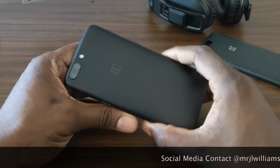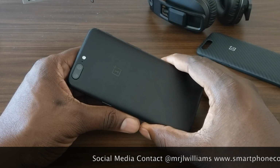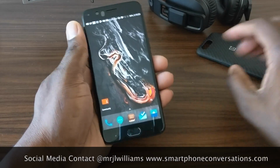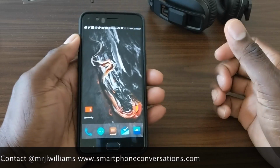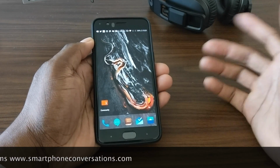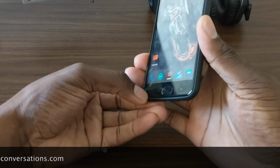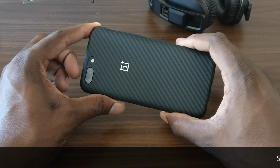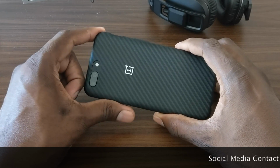And OnePlus decided, well, we're going to pack as many specs in here as possible, and we're going to give them some premium hardware. We're going to give them some premium software. We're going to give them a great overall Android experience, and that's what they've accomplished. In my other OnePlus reviews, before I got the device, I didn't speak too highly of it, but having each device, the OnePlus 3T is a keeper.